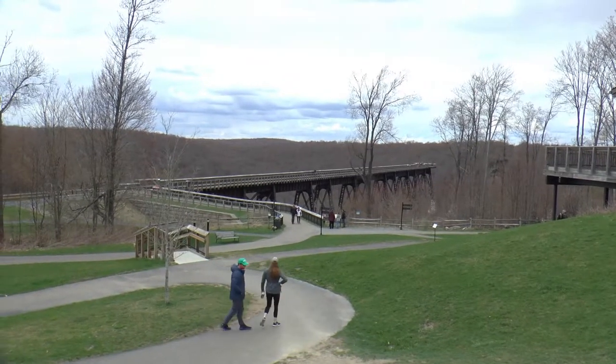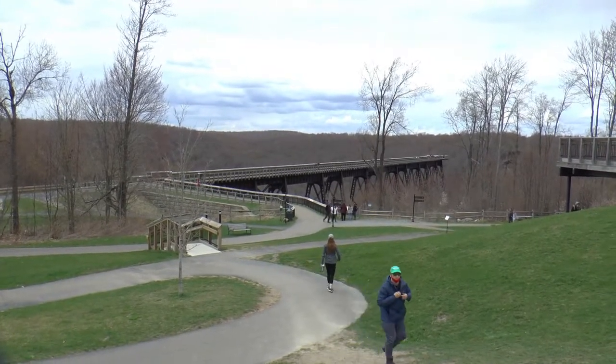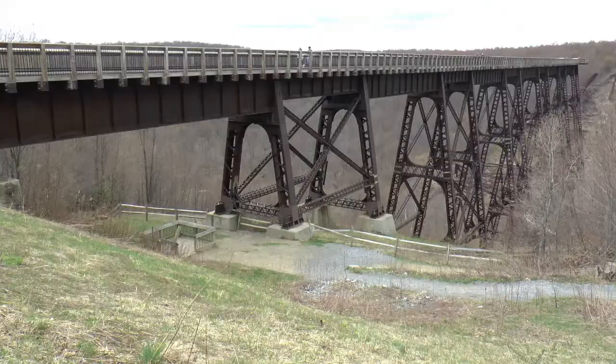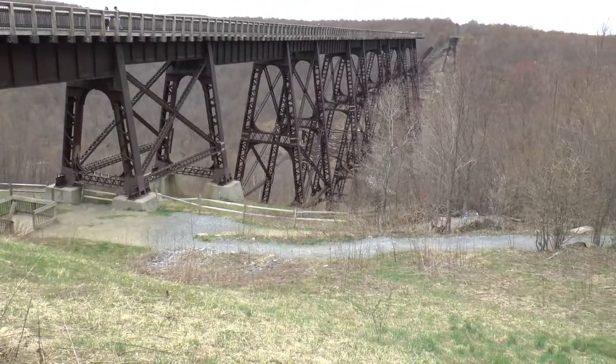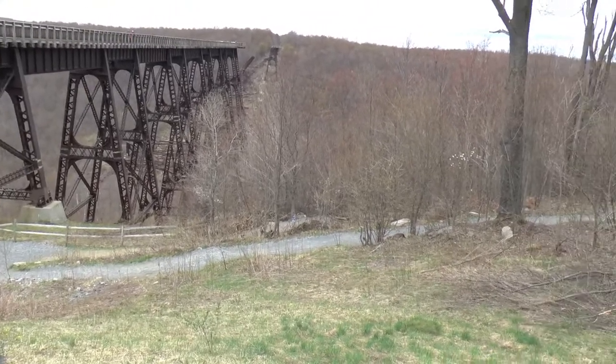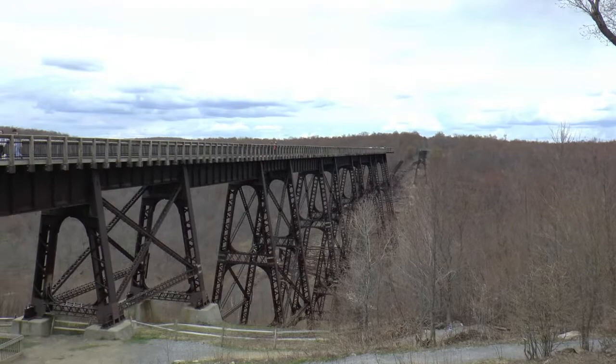Okay, we'll make our way down the path and go down the Skywalk. Okay, they have a trail that goes down there, and we'll go down there after we go out on the Skywalk.